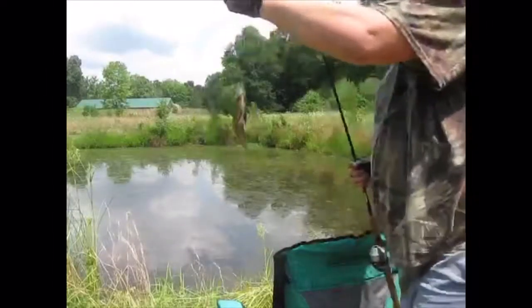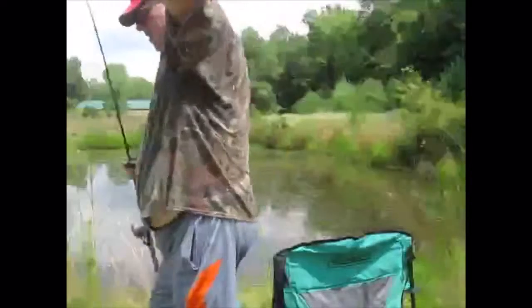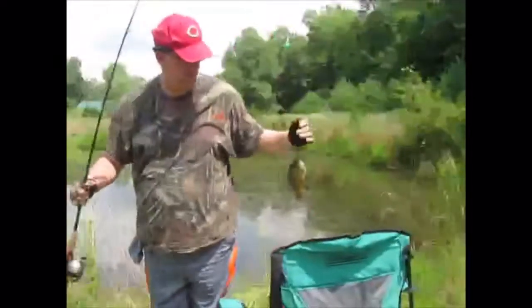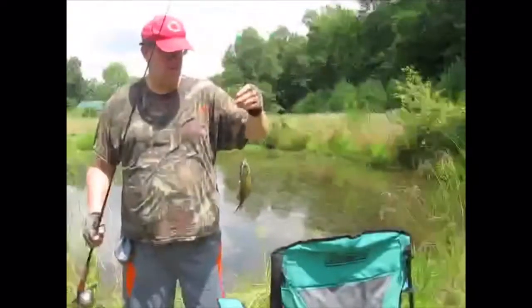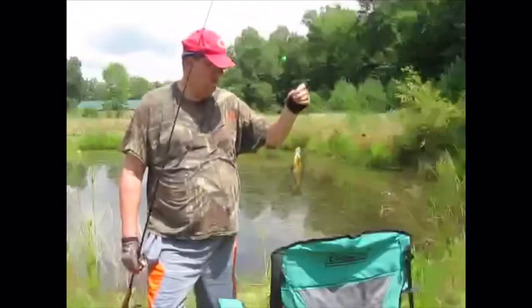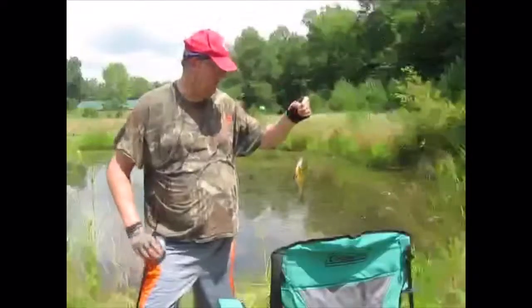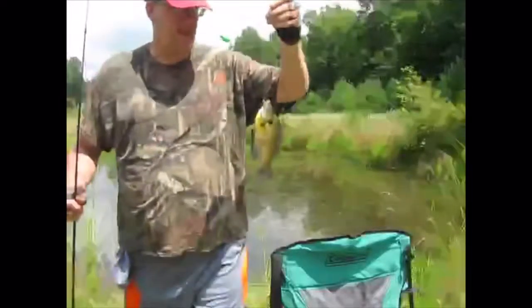Alright guys, we got us another bluegill. We got a bluegill off that beetle spin. Or actually not the beetle spin, I'm fishing a little beetle grub. A little light bobber with no weight, just letting it sit out there and sink. Most of the time they're hitting it on the fall. I haven't been showing you every one of these bluegills, but I thought I'd show you this one. It's a nice big chunk. This big thick fat bluegill.